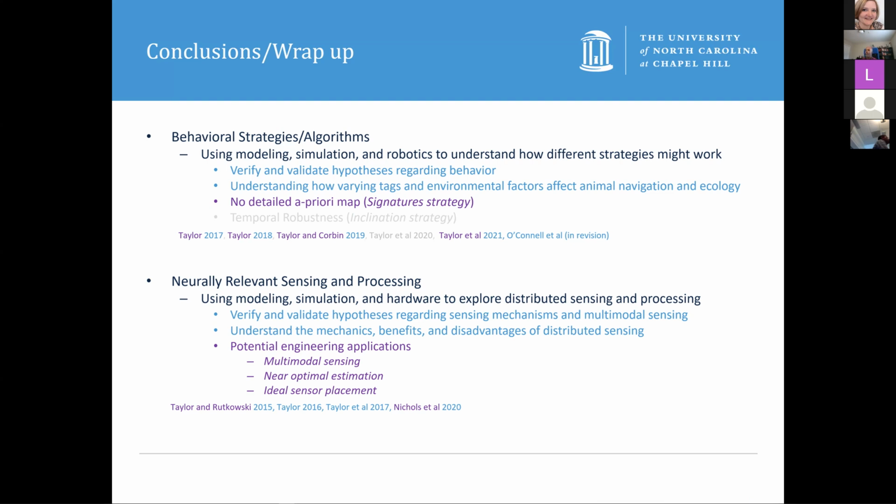With our sensing work, which I haven't shown all of here today, we're seeing how we can do things with multimodal sensing. Nervous systems are built to do multimodal sensing. You are all watching and hearing me right now, all while monitoring where you are over your support, and your head doesn't explode. Whereas if I tell my phone, schedule a meeting, that's got to go out to a data center, get processed, and then get sent back, right? So we're seeing how you can do multimodal sensing, near optimal estimation, and even looking at how you ideally place sensors to get the best information from an environment.